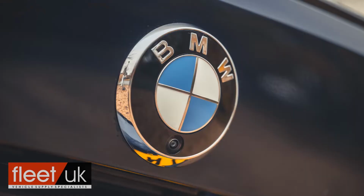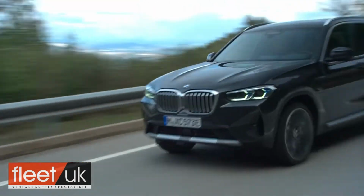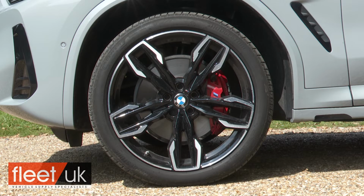The key improvement with this revised X3 has been the extension across the range of this Bavarian brand's latest 48-volt mild hybrid technology. As a result of all that, here are the WLTP rated stats, which will get the approval of your accountant or perhaps of your company fleet manager. The best possible figures are quoted based on models with the smallest available wheel sizes. Bigger rims will obviously rather impact these stats. The base petrol xDrive 20i manages up to 37.2 mpg on the combined cycle and up to 173 grams per kilometre of CO2. For the alternative xDrive 20d diesel, the stats are up to 47.9 mpg and 154 grams per kilometre, or up to 44.8 mpg and 216 grams per kilometre for the xDrive 30d.